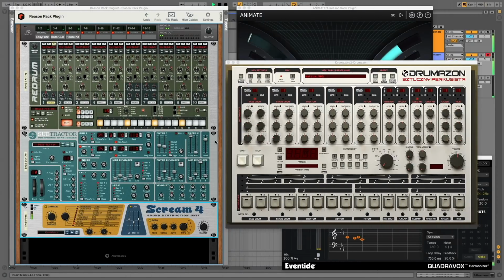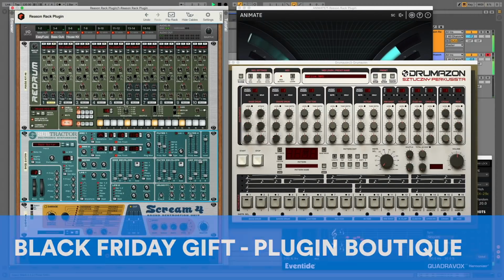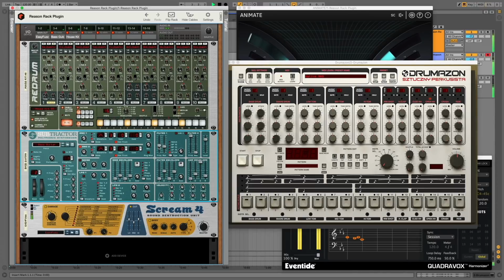At number 10, it's Plugin Boutique's Black Friday gift. From now until the end of November 2020, you can buy any plugin at Plugin Boutique and get another plugin from a choice of 4 absolutely free. You can choose D16 Group's legendary Drumazon, which is a supercharged emulation of the Roland TR-909 drum machine.